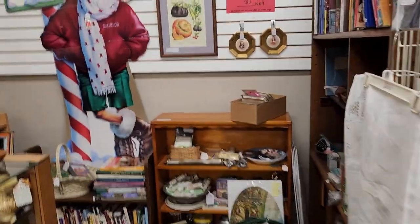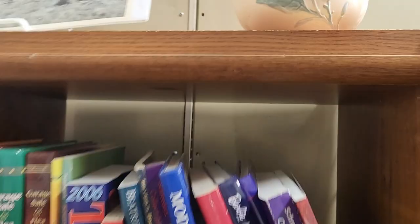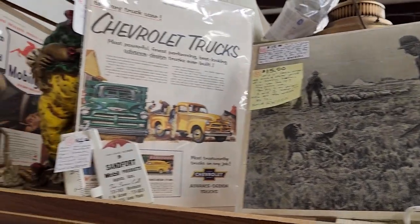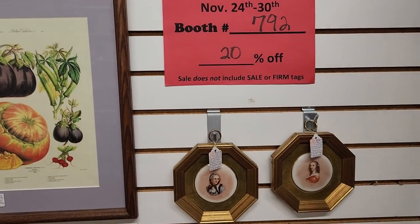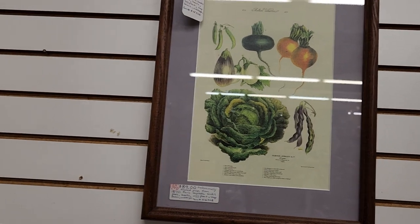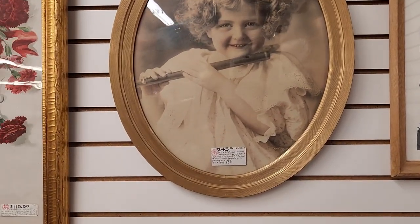Okay, I asked for permission to film in here again, and they gave me permission, and it's kind of busy up to the front, so I'm going to start back here in the back corner in booth number 792, and let's see what they have. Toy yearbook, how cool is that? Oh, that's a pretty vase right there. There's a clown back there. I love clowns. They have 20% off in this booth, unless it's marked firm. Those are pretty. I like those. Alaska picture. Little girl playing the flute.